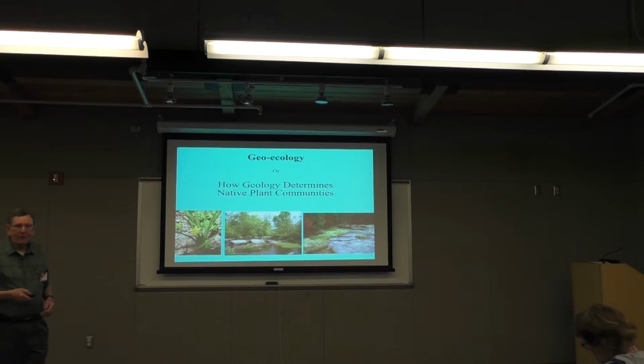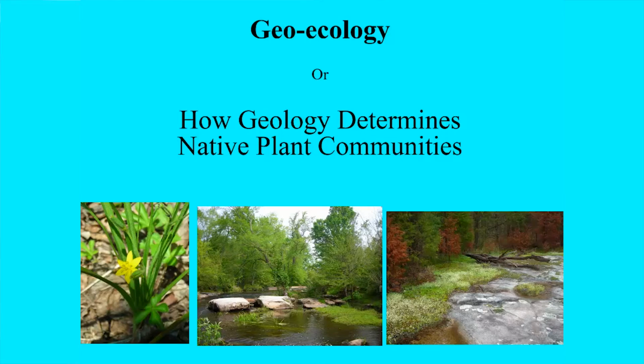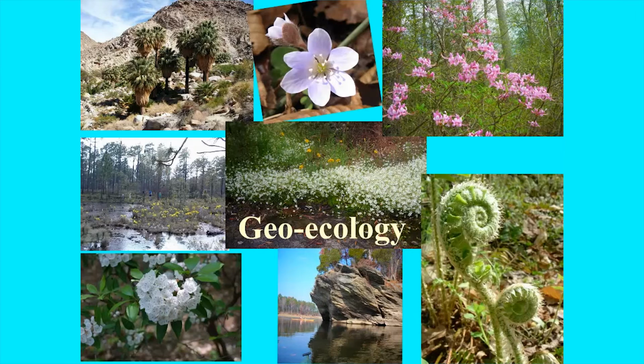So, I'm neither a geologist nor a botanist, so this is why I chose this topic. As you can see, the wildflowers take all sorts of different climates, different geological aspects, from the palm trees in the desert to the wet of the savannah in North Carolina.